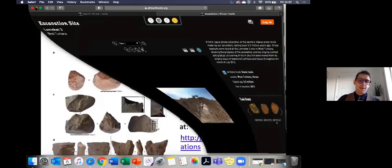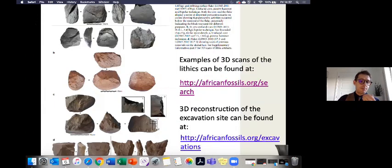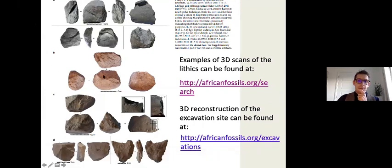Okay, so there's not really much we know about the Lomekwian. It's from one site, there's one paper published on it. I'm sure there's more to come in the future and I eagerly await it. But for now, the paper's there and the link to the African Fossils website is there to have a play and have a look at some of these things yourself. Okay.